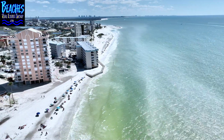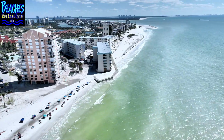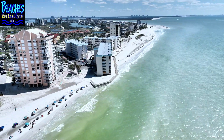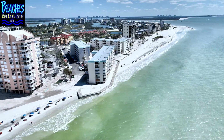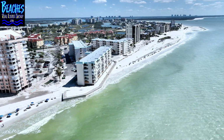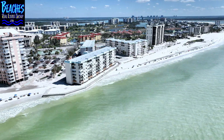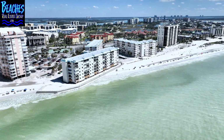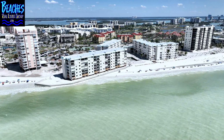And as far as condos go, there's a lot of condos still on the island that are listed for sale that are not inhabitable, and that's not just specific to the unit, it's the whole condo building. There's a lot of condos here that are still fully closed off and being worked on, waiting for insurance to come through and contractors to show up and do the work. Many of them are still waiting for electrical and elevator work to be done.